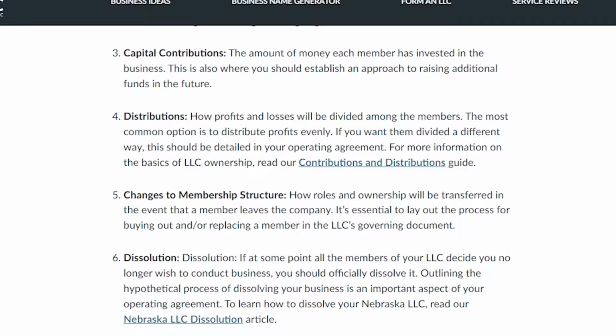You have to keep in mind that your operating agreement can cover almost anything as long as it does not violate Nebraska law. These rules may appear simple, but the intricacy of the statute demonstrates how critical it is to get things in writing.